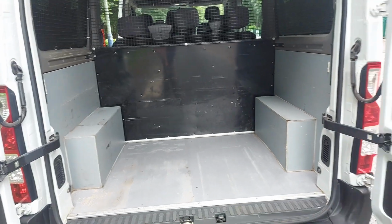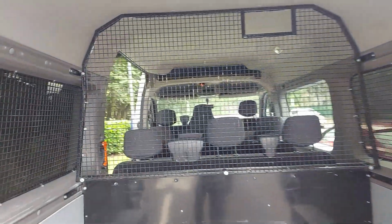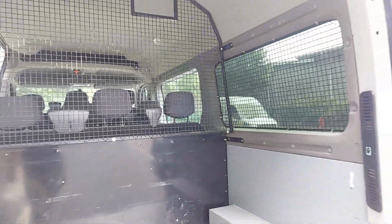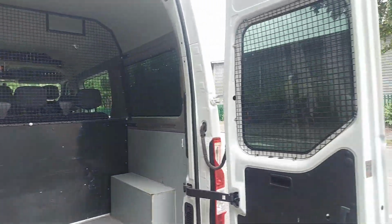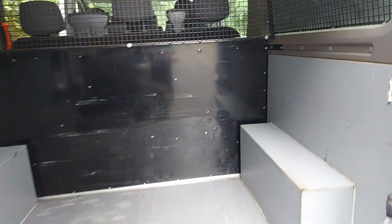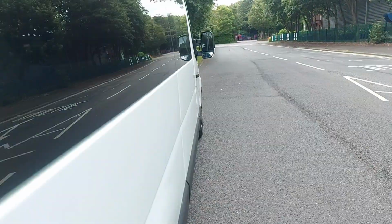So if you were to take these bits and bobs off, you'd have plenty of room in there. Also, possibly, if you were a dog walker, maybe walking Great Danes or something like that, you've got plenty of room in there. Really, for any use that you want, that's just some suggestions we've had from people that's bought them in the past, and that one that's getting delivered tomorrow. Let's move up front.